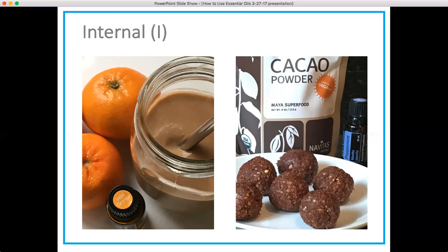You can also add essential oils to recipes too. I do this every day in my smoothies. So you can see a picture of the wild orange one that I made last week. That recipe is new up on my blog, just healthyangie.com, and then you just go to blog. I make peppermint brownies, energy bites with peppermint and wild orange. I use basil, oregano, dill in my cooking.